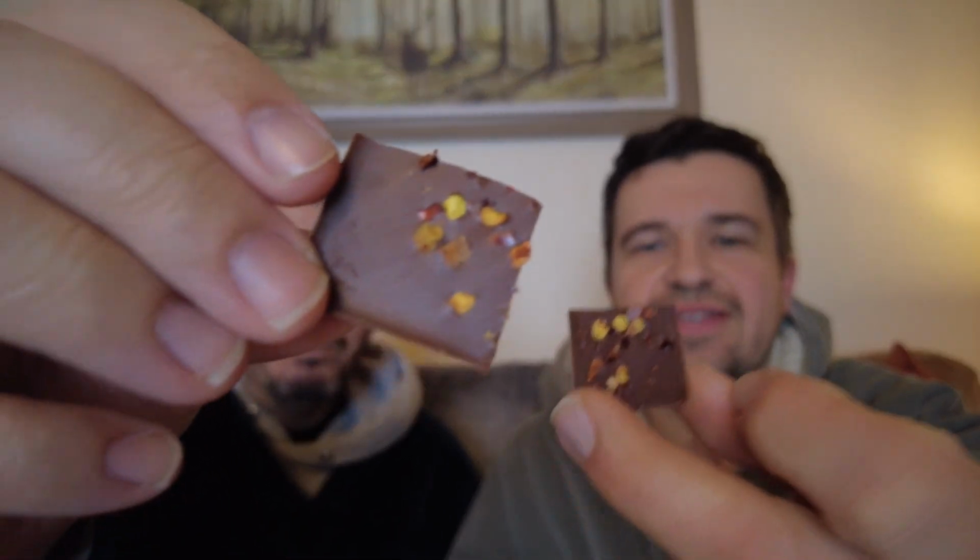So this is going to be number two, which is classed as spice, so you can see a lot more chili flakes on it than the last one. The thing is with these, when you first start them, all you taste is chocolate. It's just as it melts into your tongue that it takes effect more.